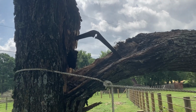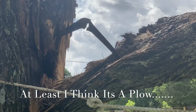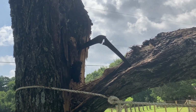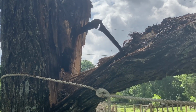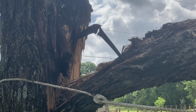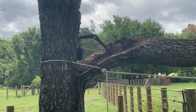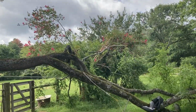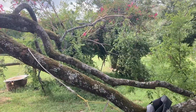And then also another weird thing I want to show you right here, that is a plow that's in the tree. All I can think of is that my grandpa's dad stuck this plow in the tree, it continued to grow around it, and when this thing split, it exposed that plow. The weirdest thing. So it also fell right on top of a crepe myrtle tree that I love. So we'll see if we can salvage that as well. But we'll get to work and get this thing knocked out.